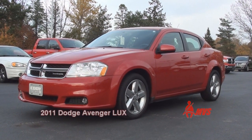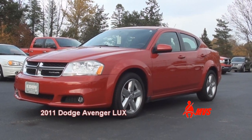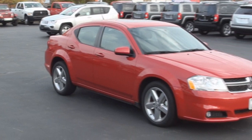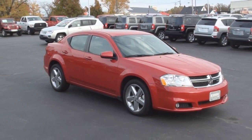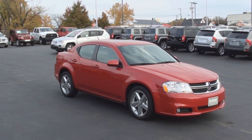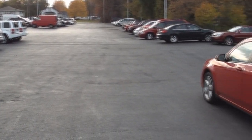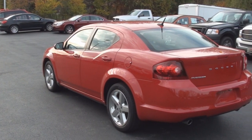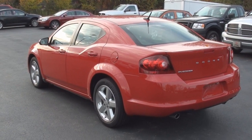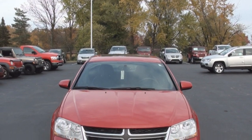Today's vehicle spotlight shines on the 2011 Dodge Avenger LUX. The Avenger was originally a two-door coupe produced by Chrysler in partnership with Mitsubishi from 1995 until the 2000 model year. From there, it was replaced by the Dodge Stratus two-door. The Dodge Stratus was also sold as a four-door sedan from 1995 up until 2006. For the 2008 model year, the Avenger name was brought back, but replaced the Stratus sedan models. Still in its first generation since its reappearance, the 2011 Avenger does offer some new styling and trim changes.